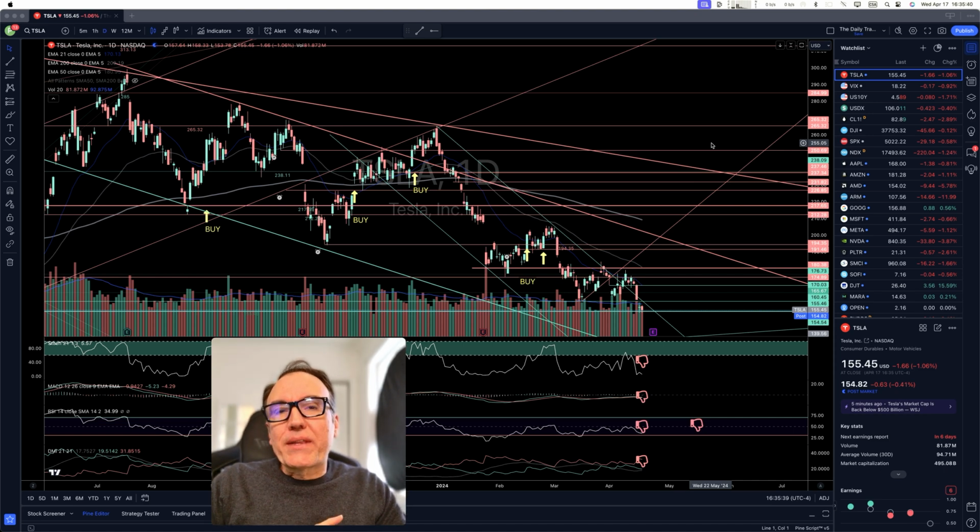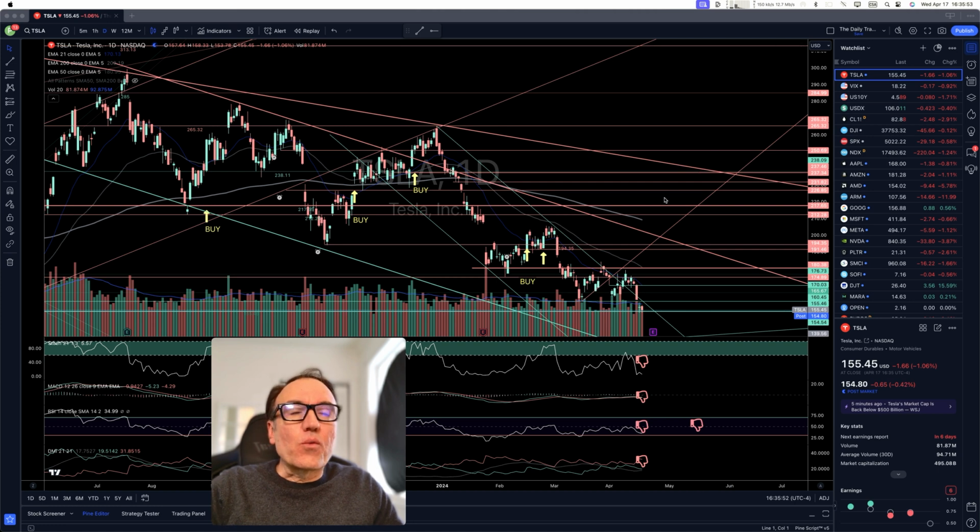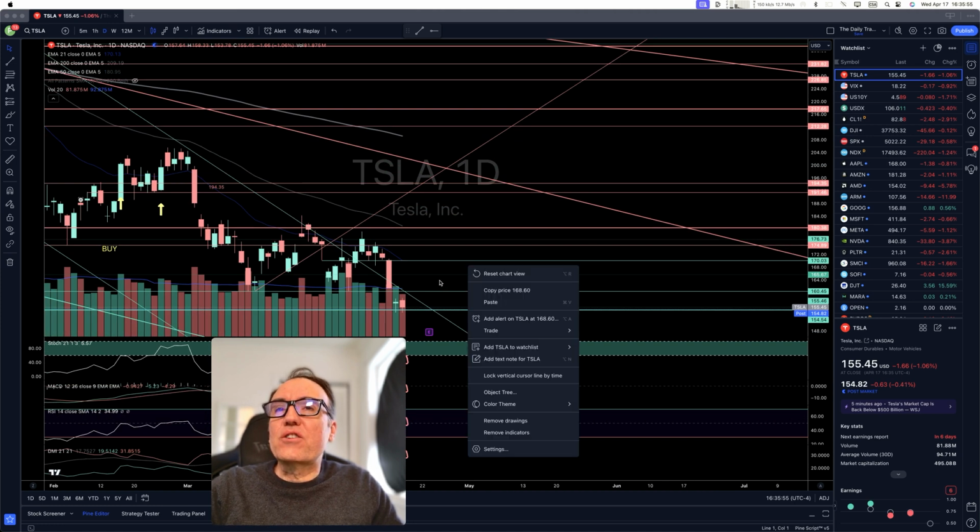Let's take a look at what happened in the stock market today. Tesla is down $1.66. That's 1%, closed at 155.46. Post-market, we are down by 63 cents. So let's look at what these numbers look like on our Tesla chart.